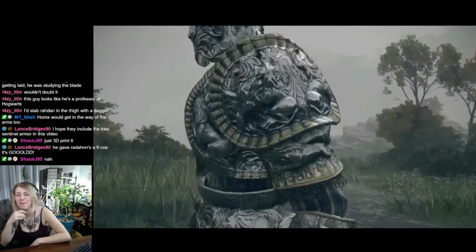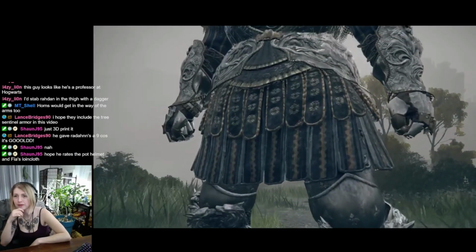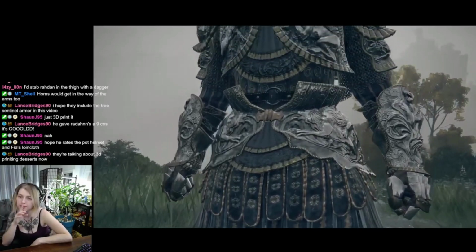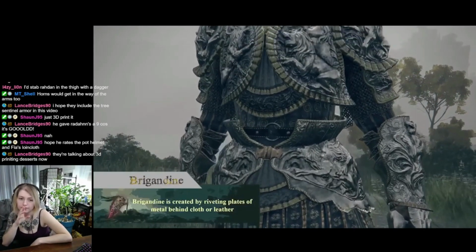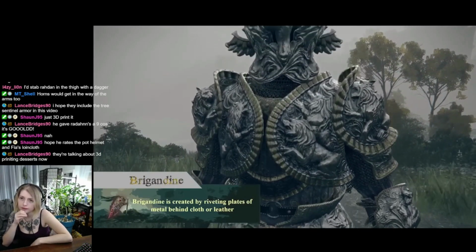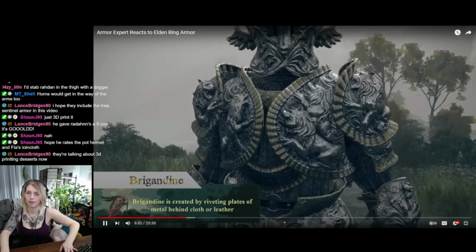This guy is wearing a mail shirt or mail sleeves, perhaps, underneath the outer plate armor, and he seems to be wearing a torso armor that might be a coat of plates or brigandine, that is to say, made of a shell of fabric with metal plates attached to the inside.